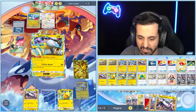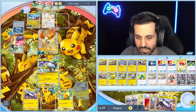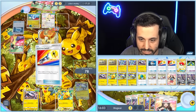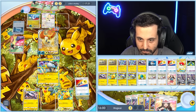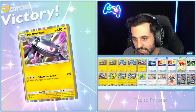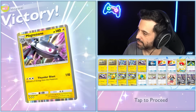We have to think outside the box here because I think the Magnezone early applied a lot of pressure. And I'm not used to using Elemental Switch to take the energy from Magnezone, but it is what it is. Beautiful. With that super effective coverage, let's go! Clean! Beautiful. And that's basically the deck.